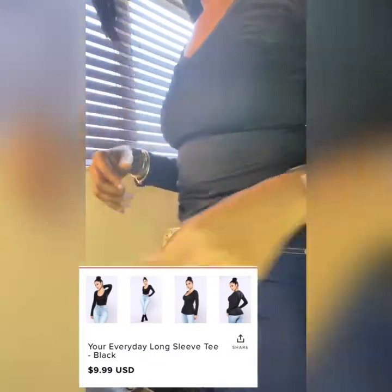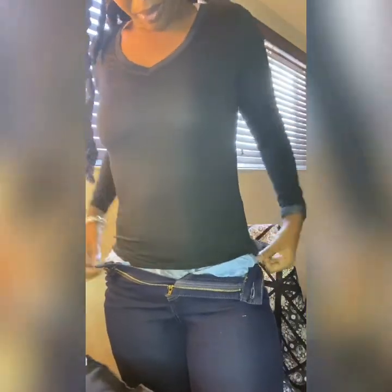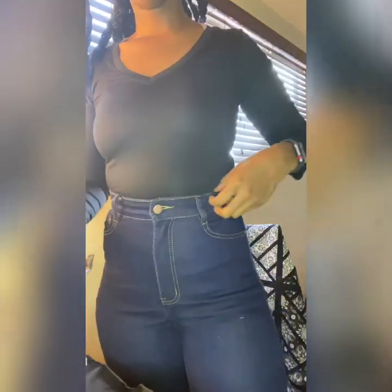So because these pants are high waist, I feel like I should tuck my shirt in, because it just looked like I'm all kinds of bloated and stuff. It's too many lines in my belly. Shirt too fitted. There we go. That looks better.